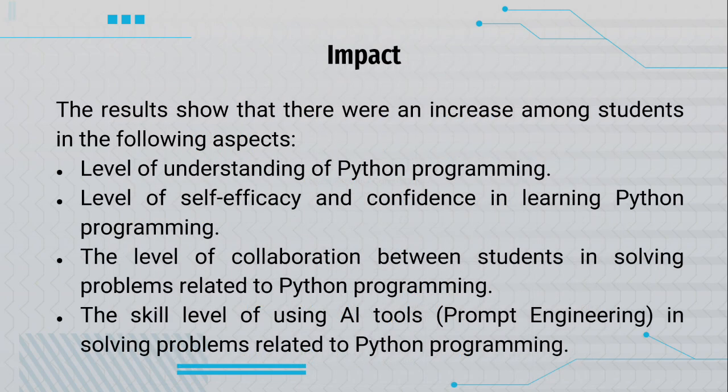The results show that there was an increase among students in the following aspects: the level of understanding of Python programming, the level of self-efficacy and confidence in learning Python programming, the level of collaboration between students in solving problems related to Python programming, and the skill level of using AI tools, which is prompt engineering, in solving problems related to Python programming.